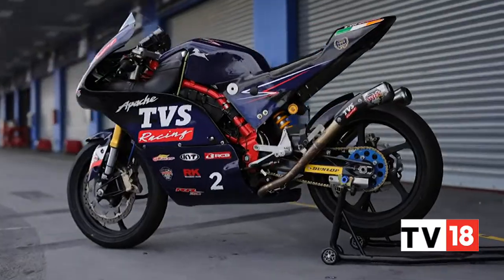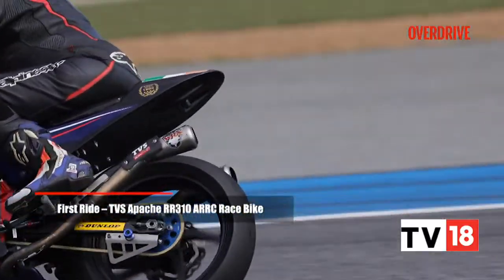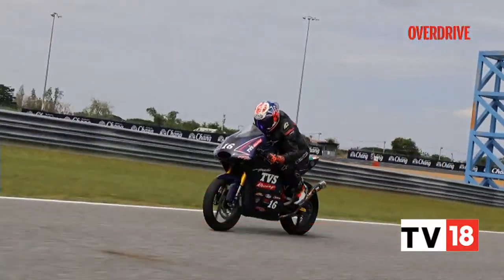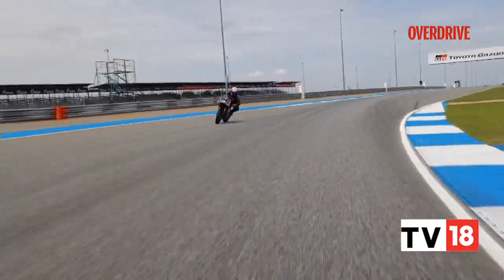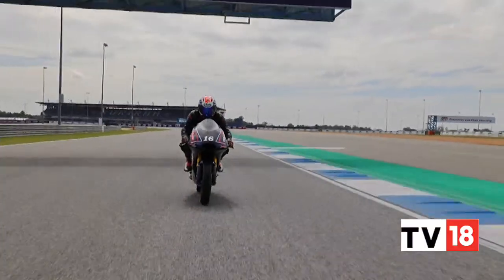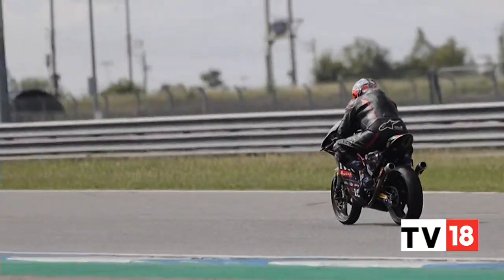The lighter bodywork, along with the lighter engine and chassis components, contribute to the superb agility of this motorcycle. We have a detailed video explaining every little change that this bike has over the road-going RR310, so don't forget to take a look at that as well. But the bottom line is, for its first year on international racetracks, the RR310 has transformed into a true blue race bike that feels like a totally different machine than not just the road bike, but also the one-make race bike that competes in India. Kudos to the team of engineers at TVS Racing for making this happen.